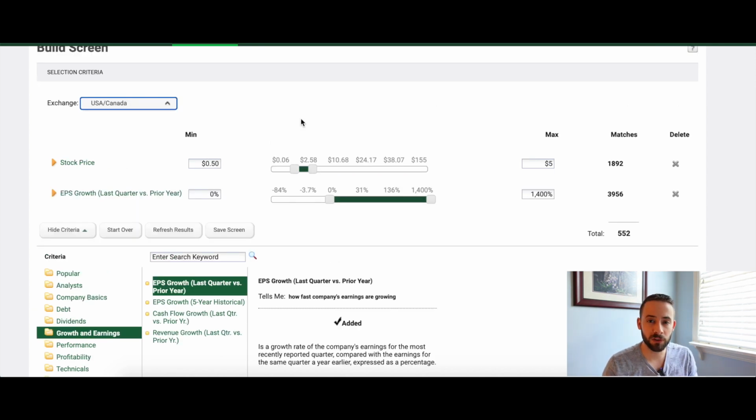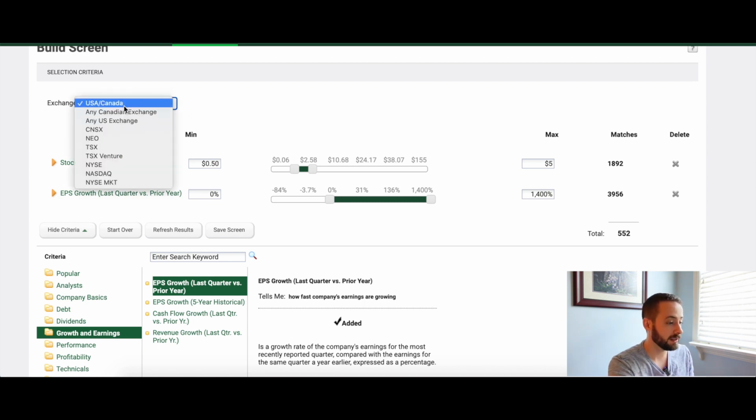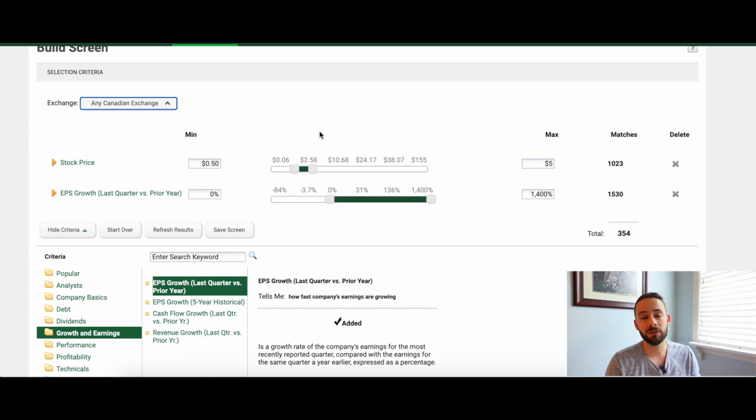So with these two search criteria established, the only other thing that I'm going to do is change this from looking at the USA and Canada to just looking at Canadian stock exchanges, because on Wealthsimple you have to pay a foreign exchange fee every time you invest in an American company. So I'm going to keep this experiment just to Canadian penny stocks.